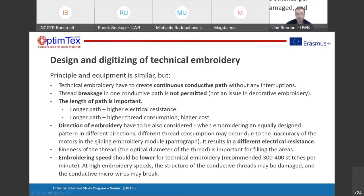Very important is also the fineness of the thread. It means mainly its optical diameter. You have to know the optical diameter of the thread, mainly if you want to make nice filling of the areas, for example, for contacting components or something like that. So you need to know the diameter and then you can select the proper distance between the individual threads which will be embroidered to fill the area well.